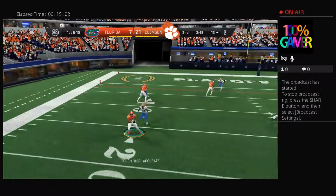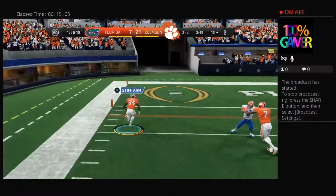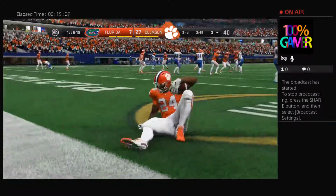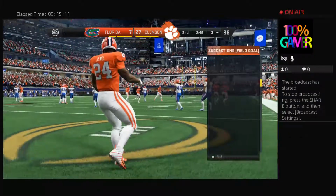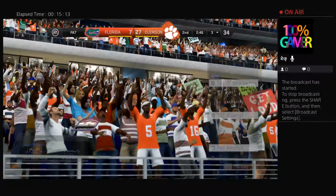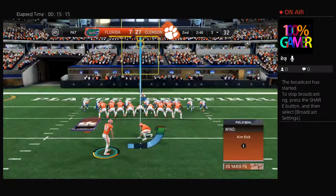Back to throw. He's going to find his running back. It's complete. And he will score. Touchdown, Clemson. A 12-yard touchdown grab. And Clemson tacks on to their lead.